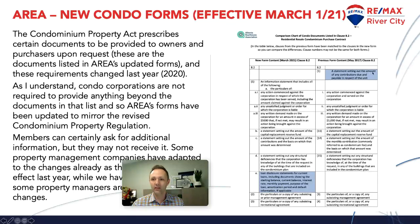A statement setting out the amount of the condo fee is no longer required. That's included in the information statement. This is the new one that's a big one: the Condo Corp now needs to disclose or provide a statement for any loan that they have. Condo corporations can get loans for capital improvements or whatever they need to do, vote on it, and take on debt. And so a future owner needs to know what they're obligated to pay in terms of debt repayment. So that statement needs to be provided by the condo manager or the condo corporation.